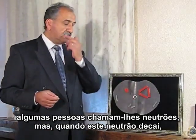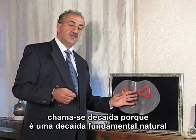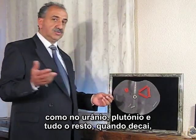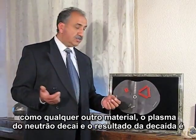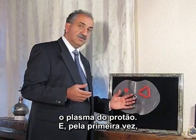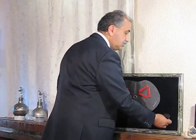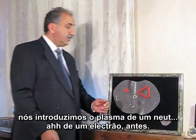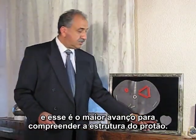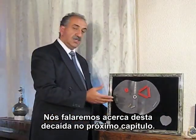Some people call it neutrons. But when this neutron decays, I call it a decay because it's a natural fundamental decay, like uranium, plutonium, and everything else when they decay, the plasma of the neutron decays, and the outcome of the decay is plasma of the proton. And for the first time we introduce the plasma of a neutron, electron. And that is very fundamental, and that's a major breakthrough to understand the structure of the proton. We'll speak about the decay in the following chapter.